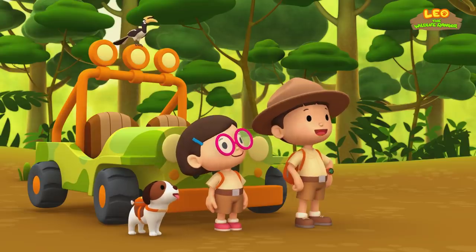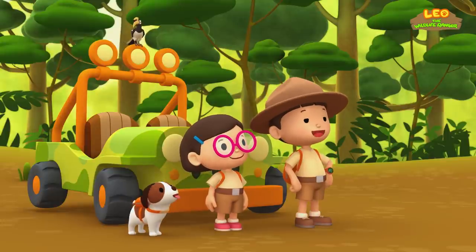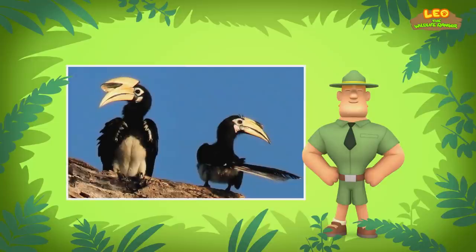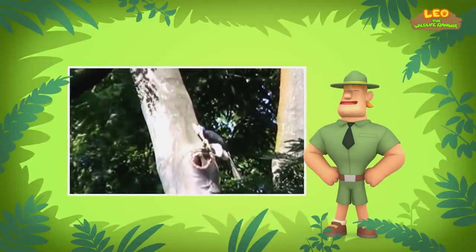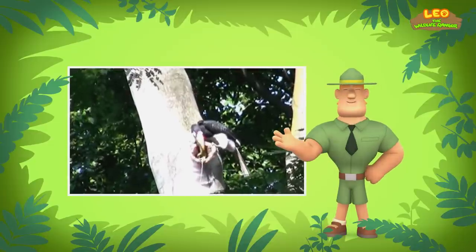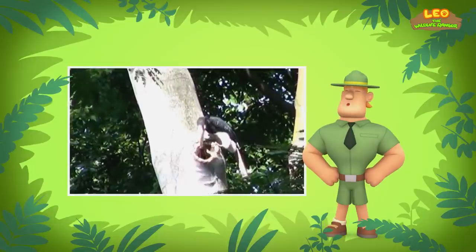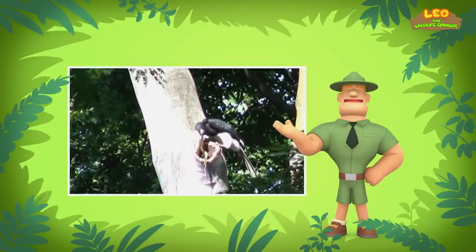Ranger Rocky, the hornbill was trying to catch a lizard in our garden. It must be hungry. Perhaps it was looking for food for its mate and chicks. It's the Oriental pied hornbill's breeding period. The male looks for food while the female stays with their young chicks in the nest.